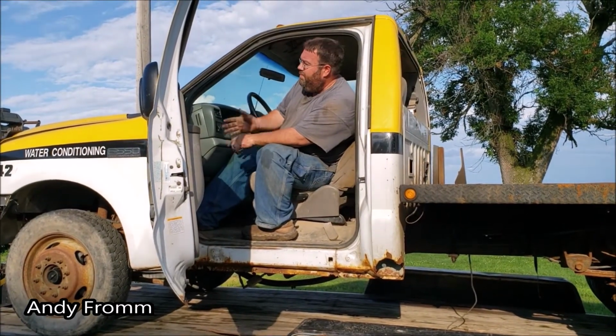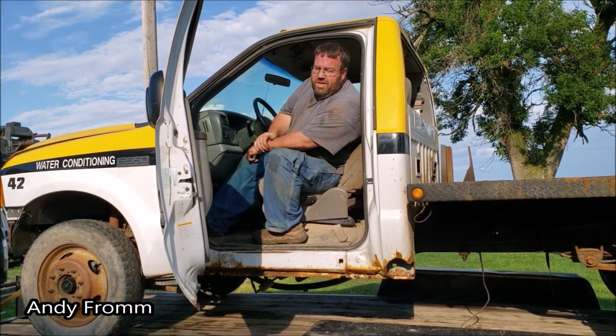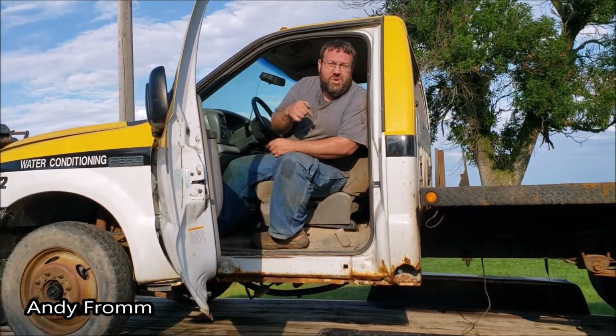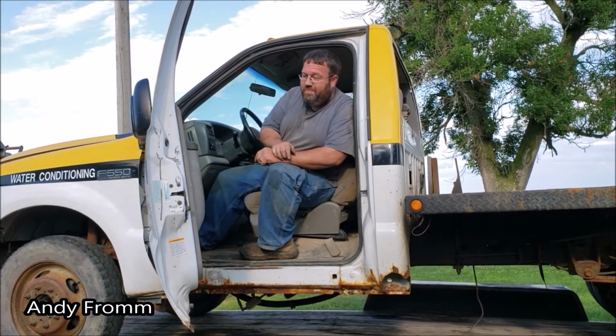But for now, this is some of my latest projects I picked up. I have plans for a couple of these. Kind of got roped into this one. So my wife, she said that she would haul this one home. So I felt kind of obligated to buy it. I almost didn't bring it home. But hopefully I can do something with it. Don't know when I'll get around to doing this stuff, but hopefully soon, maybe this winter.